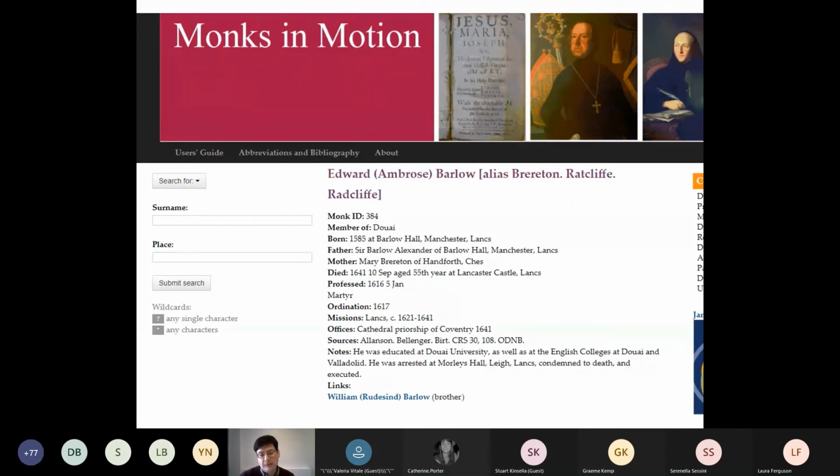So here you could look up who was active in Lancashire in that first half century, and you would find Barlow there. Now he's just got Lancashire. Other people have got more exact places of where they were living at the time. He moved about, although as you can see, he's arrested at a particular place.